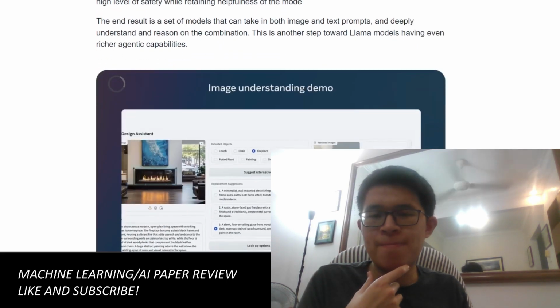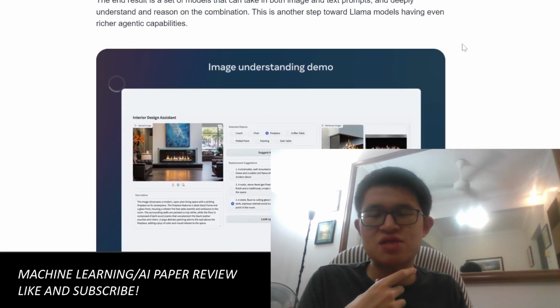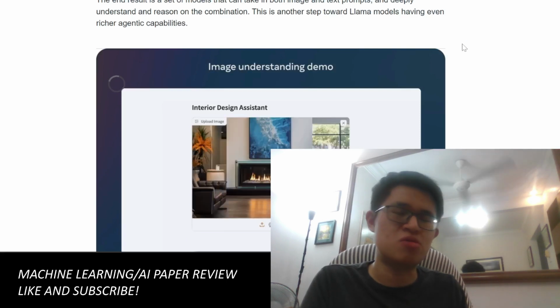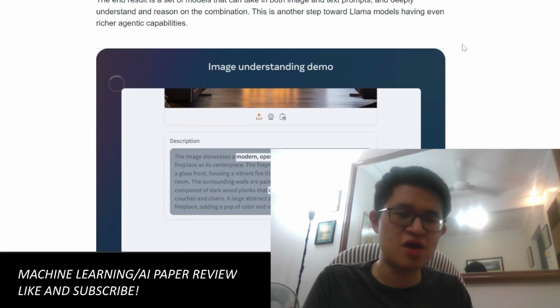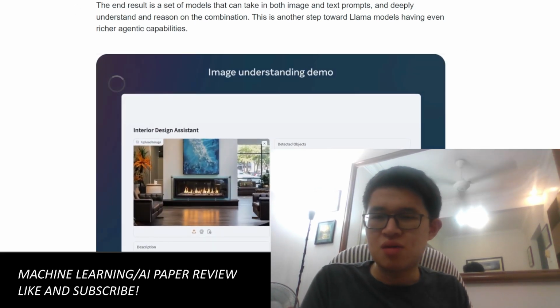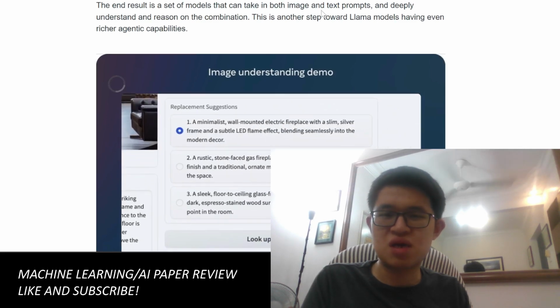Yeah, so I don't think there's going to be anything fancy here, like a chain of thought, chain of thought plus RL. No, this is just our typical VLM model here, right? So okay, the end result is a set of models that can take in both image and text, blah blah blah.